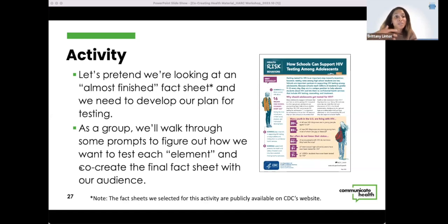So we're going to test it out, and we're going to take a co-creation approach. As a group, we're going to walk through some of these prompts to figure out how we would want to test this material and how we might test specific elements. And like Corinne said, thinking about any creative ways we can test certain elements, especially if you don't have a designer on your team.